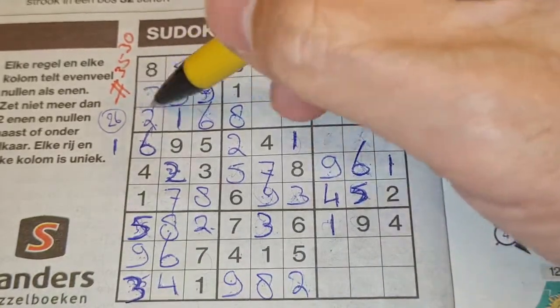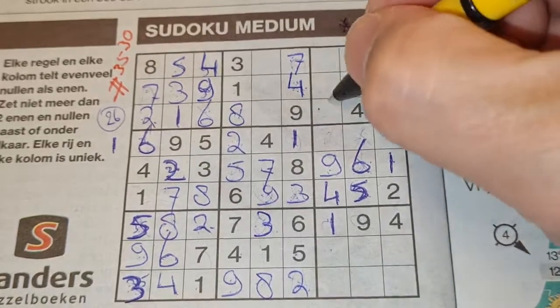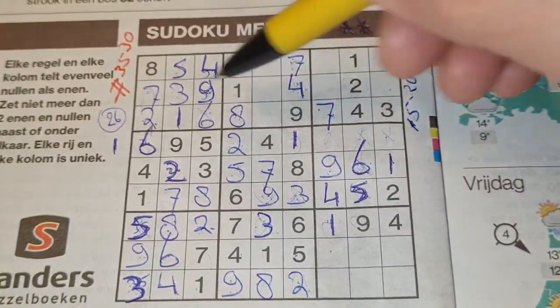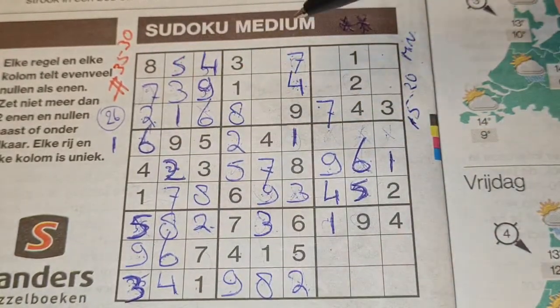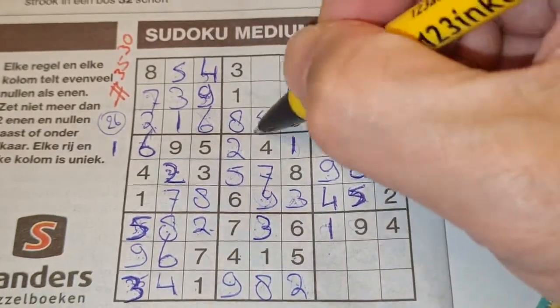7 in this row, 7 in the second row. So in the third row, the only place for the 7 should be there. One box left in the third row. For the number 1, 2, 3, 4, 5 is missing.